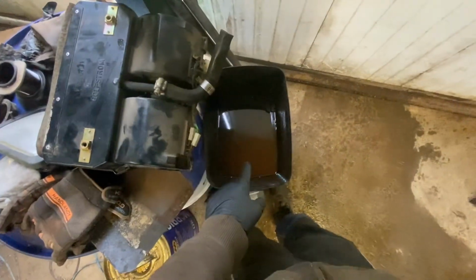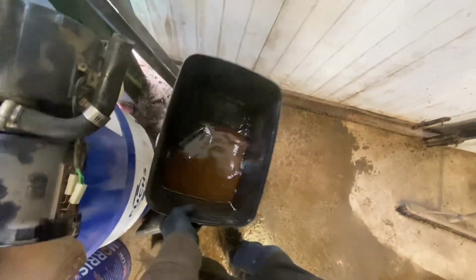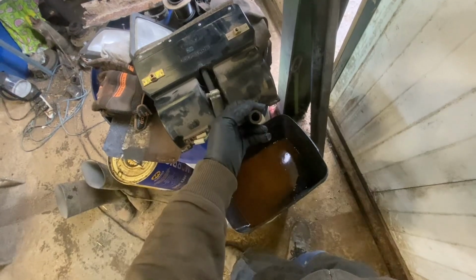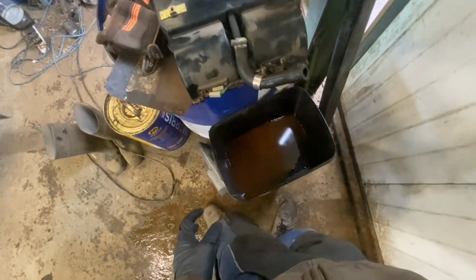So basically there's a lot of gunk in there, a lot of brown water, bits of probably steel radiator in there, and I had a bit of an accident anyway. But what I did is got a funnel on there and just poured some water in and flushed it through till it came clean, so it's looking a lot better in there now.